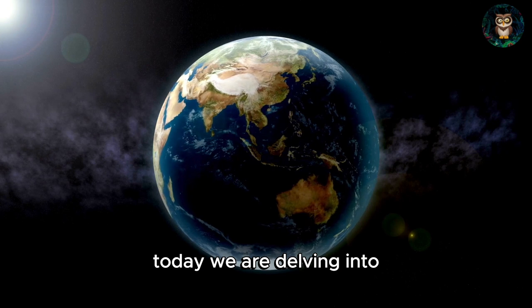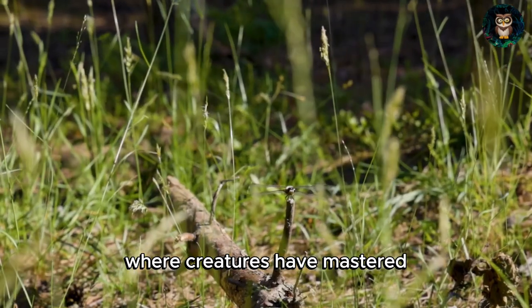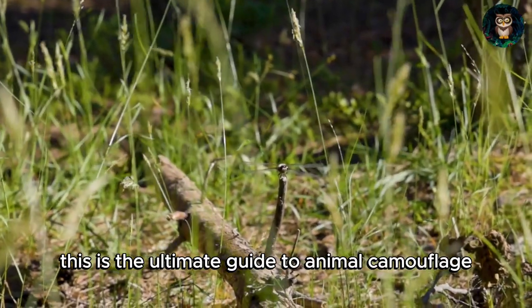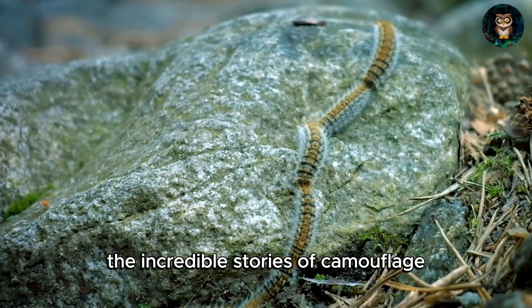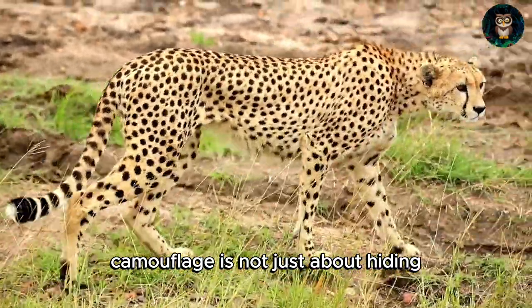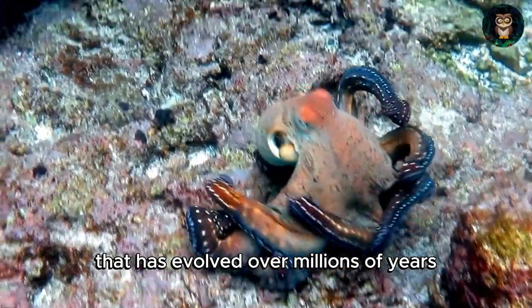Today, we're delving into the fascinating world of animal camouflage, where creatures have mastered the art of blending in with their surroundings. This is your ultimate guide to animal camouflage. Before we dive into the incredible stories of camouflage, let's understand the basics. Camouflage is not just about hiding. It's a survival strategy that has evolved over millions of years.